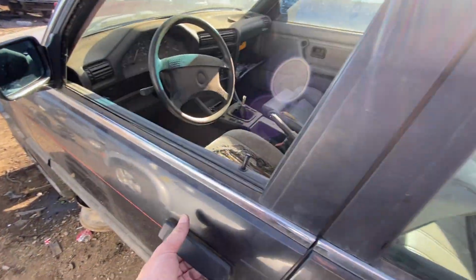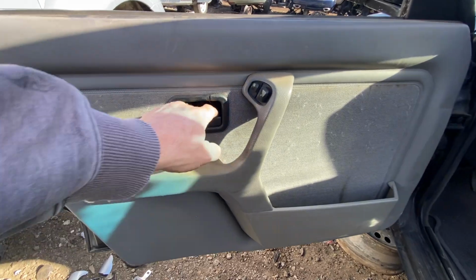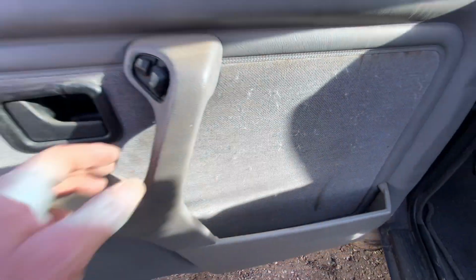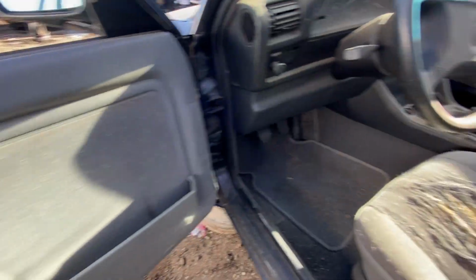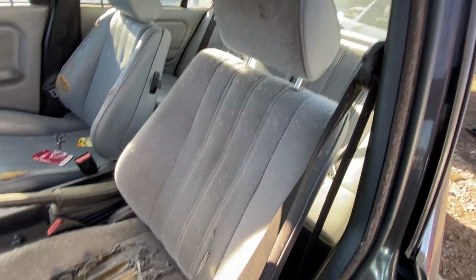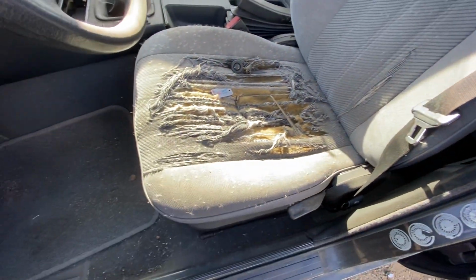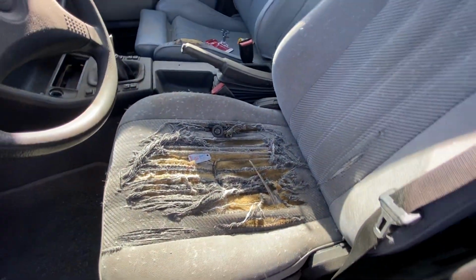Let's take a look here in the driver's compartment. Again, a very sparse door panel, but a deep pocket there, electric mirrors. This is not the original seat. It would have been a vinyl seat, and the passenger seat is not original either, actually, so it's kind of interesting. This was replaced with a cloth seat out of something. Could have been a 318, but it's pretty beat also.